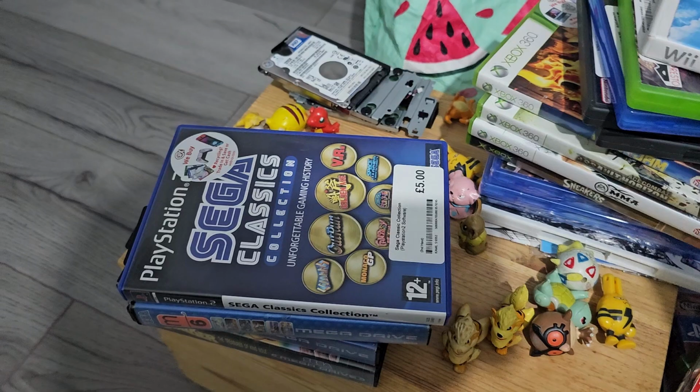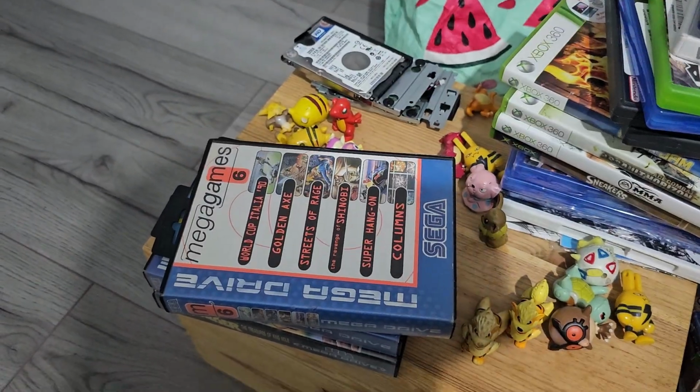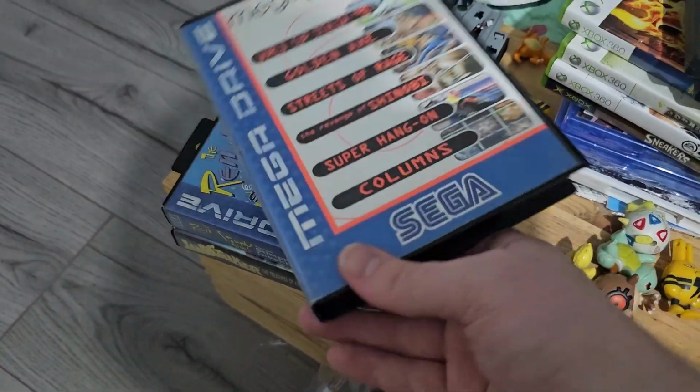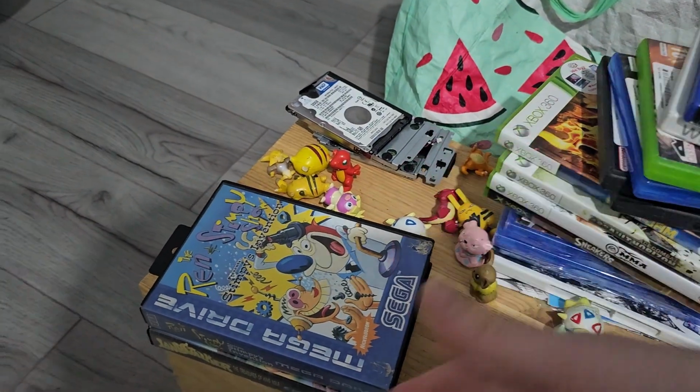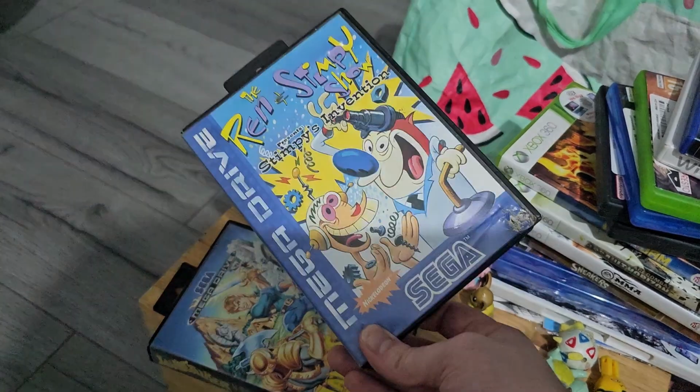Bomberman Land on the Wii, Sega Classics collection, Mega Game 6, which I'm considering trading back in because I don't like these kinds of compilations. Ren and Stimpy, complete.